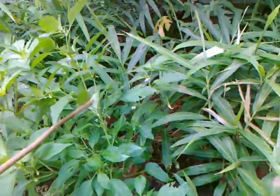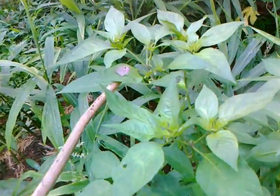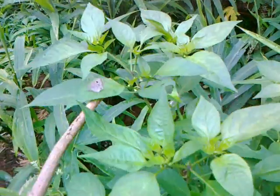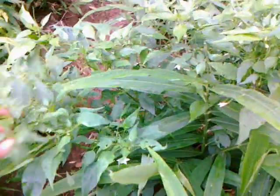We're having one more look at the ginger patch today. Now, these are chilies. Chili flowers have come and some moth is there. Not moth, butterfly I think it is. And then, the gingers have grown quite nicely. There's one more type of chili.